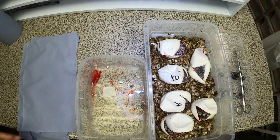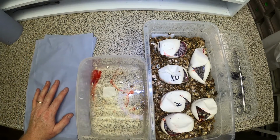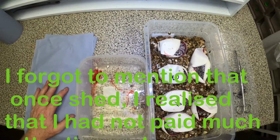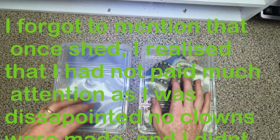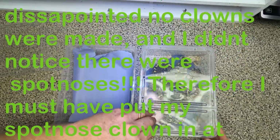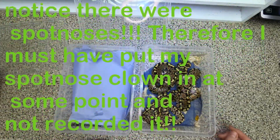Okay, so I'll do a little update when these guys have shed off, and we can have a look and see what they are. They're all 100% het clown, but it would have been nice to get a couple of inchy clowns out of it, but c'est la vie. As I said, my expectations weren't particularly high. Okay, so this is the clutch in question. It was a fire het clown to a spot-nosed clown. It was a fire het clown, supposedly het clown, but didn't prove out. But obviously all of these guys, because they've been bred from a spot-nosed clown, are all het clown.